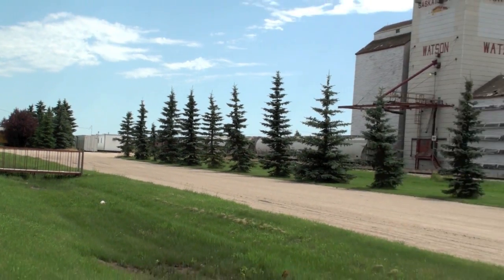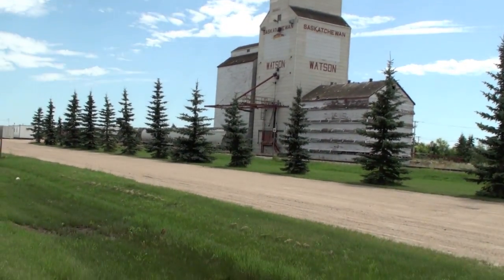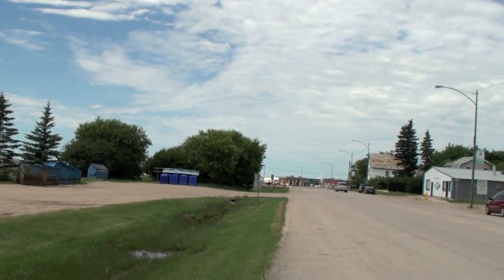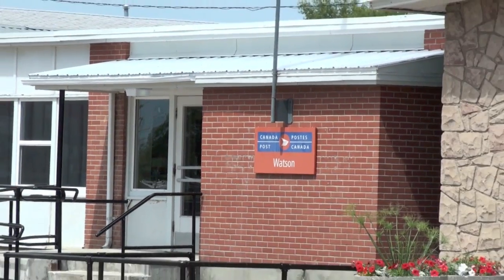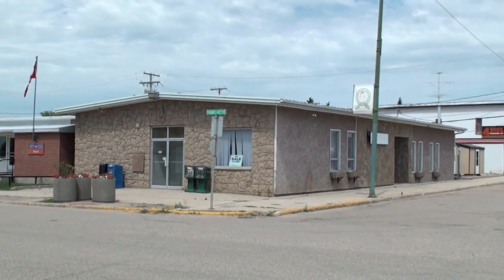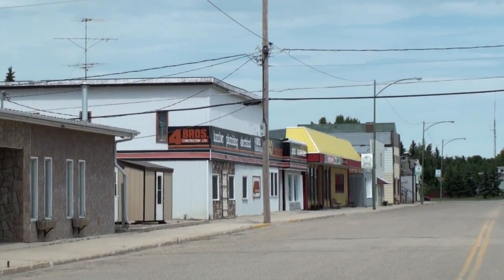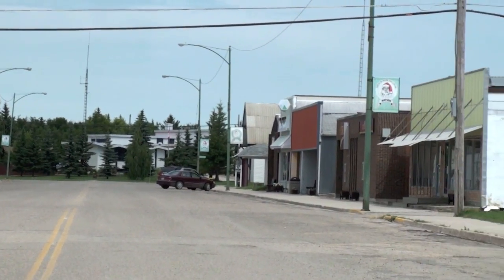And the last elevator in Watson, it's a pool dated 1961 with a 1950 frame annex, 1955 crib annex. Federal Pioneer UGG probably would have been lined up along here. In the early days, Watson was served by the Rural Post Office of Vossen, which had been established on April the 1st, 1904 in the home of Frank Vossen, early homesteaders here. It was moved into town and opened on May 1st, 1906.